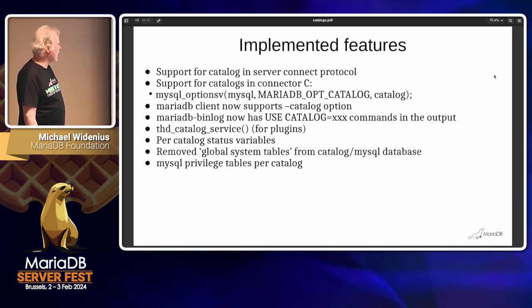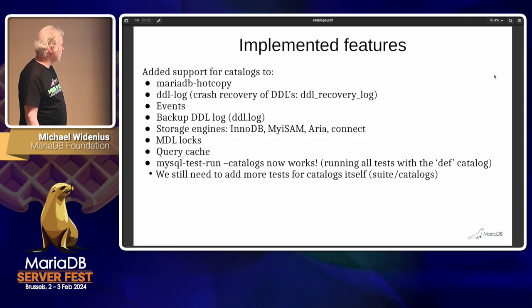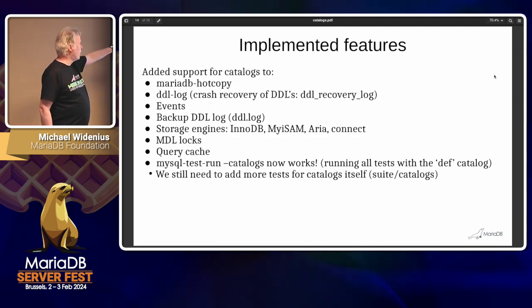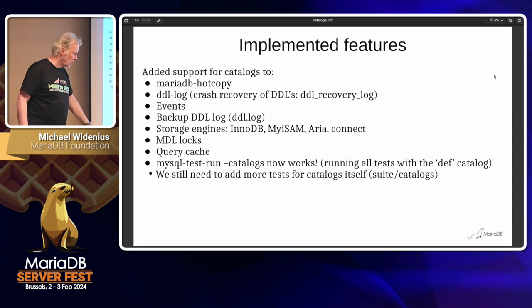So this is what we already have implemented. I will not go into details because the sensor will do a demonstration soon. We have added support to some of the clients, backup, the DL storage, query cache.